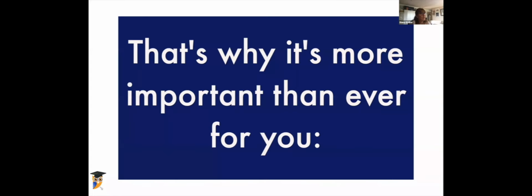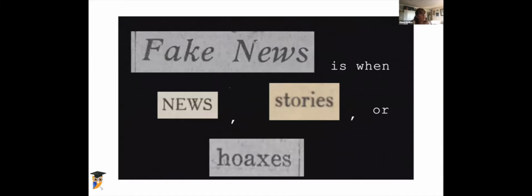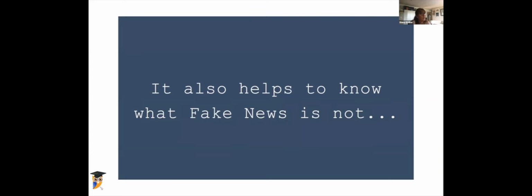That's why it's more important than ever for you to know what fake news is, be able to recognize it, and know how to stop it from spreading. So back to our original question, what is fake news? Fake news is when news, stories, or hoaxes are created to deliberately misinform or deceive. It also helps to know what fake news is not.